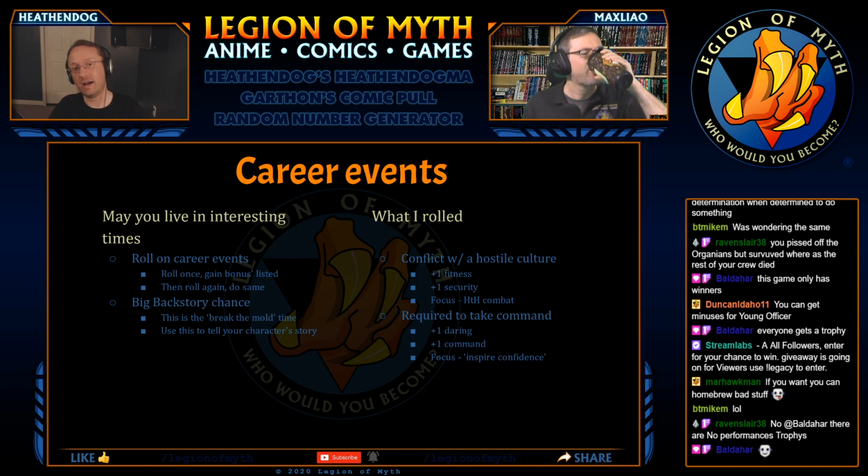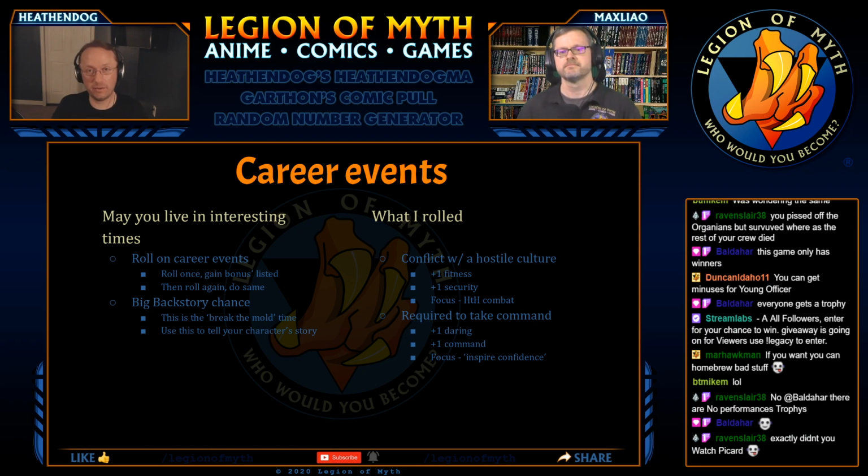So whenever I'm in hand-to-hand combat, I get a +1 to my target number for any rolls. And required to take command. Okay, this is the same event. This is the same thing. I just molded it in together.